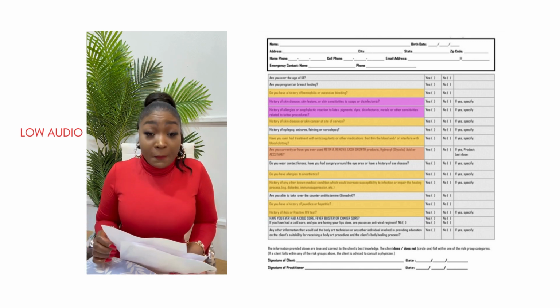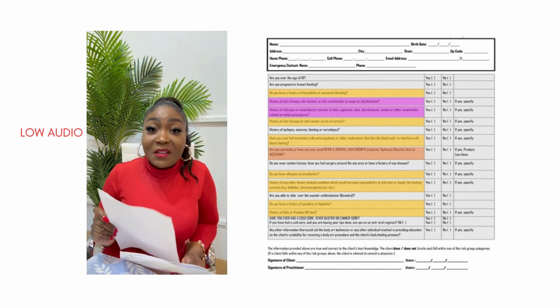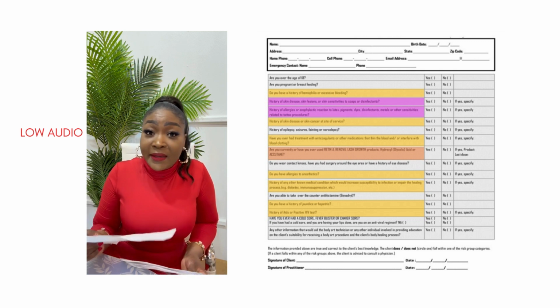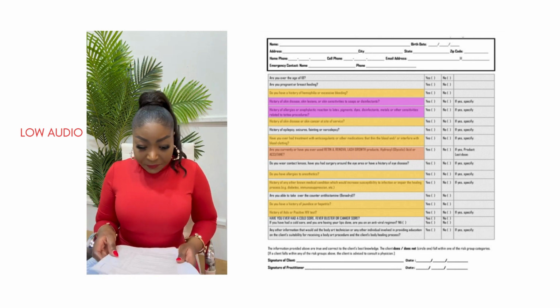But most of all, you gotta understand what's going on inside of their body, because the brows, the eyeliner, the lip, the permanent makeup needs to heal. So let's go over that.